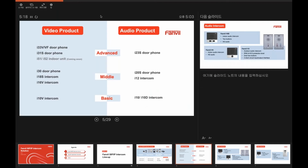Okay, we divide the products based on video and audio products. Of course, video products include audio. The video products are the iSense MV and iSense MVF. Especially these models are for apartment lobby phones, the main gate. And the I31 door phone, a video door phone. And then the I51 and I52 indoor units.